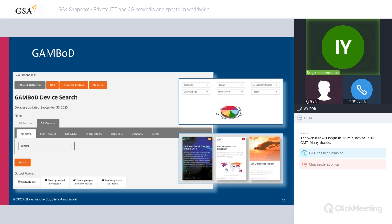So from the point of view of advocating spectrum for private networks, the Spectrum Group is working on making additional spectrum available in the low band, mid band, and high band for 5G and for mobile in general. But we don't specifically advocate use cases like private mobile.